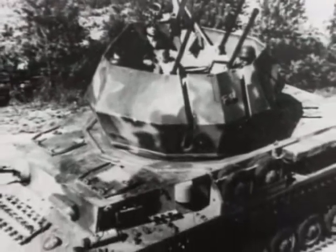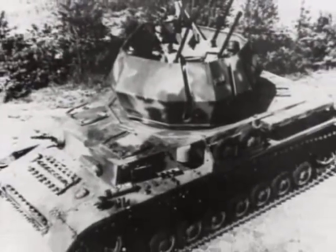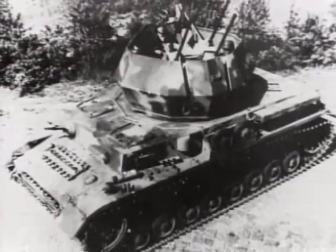Just 86 Wirbelwinds were produced, with production ending in November 1944. By then, the decision had been made that the 20mm calibre was no longer adequate to deal with Allied aircraft, and that continuance of production of a flak panzer with such a weapon was a waste of resources.